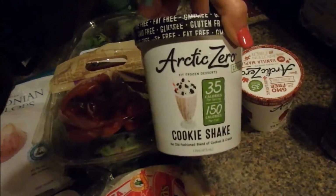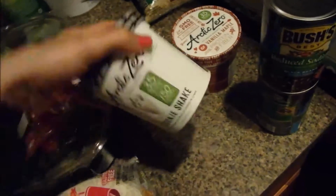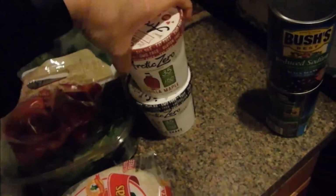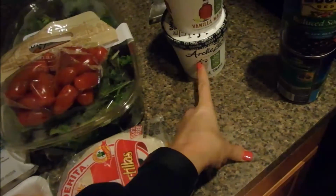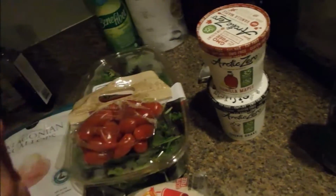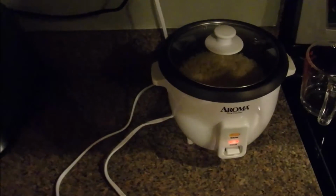And I got some more of these because now that I've found a way to make them taste good, I'm all about buying Arctic Zero. So I have the cookie shake. I think this is supposed to be like an Oreo flavor, and then vanilla maple, which sounded interesting. But I figured I could mix, I have cookies and cream protein powder, so I figured I could try that with that, or maybe chocolate, and then I have just a vanilla protein powder, and then I also have a blondie style protein powder. So I have all kinds of concoctions, and the next time I make it, I will film it for you guys. And then I also have my rice cookie in my rice cooker.